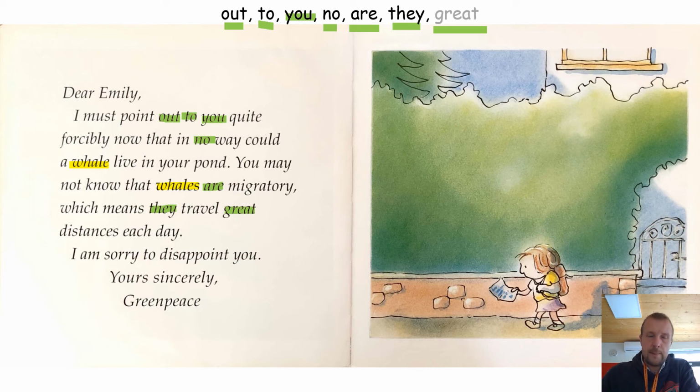Dear Emily, I must point out to you quite forcibly now that in no way could a whale live in your pond. You may not know that whales are migratory, which means they travel great distances each day. I'm sorry to disappoint you. Yours sincerely, Greenpeace.